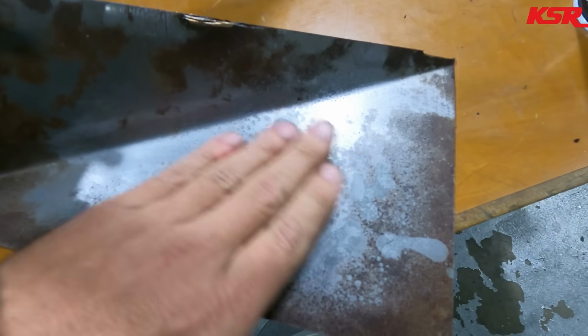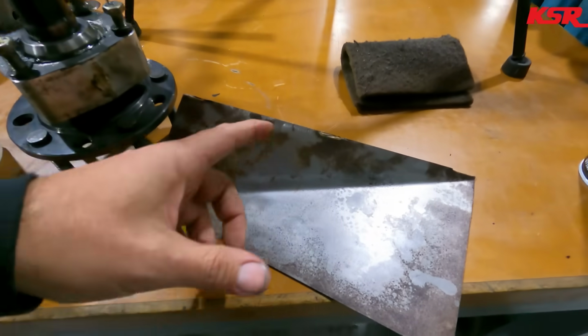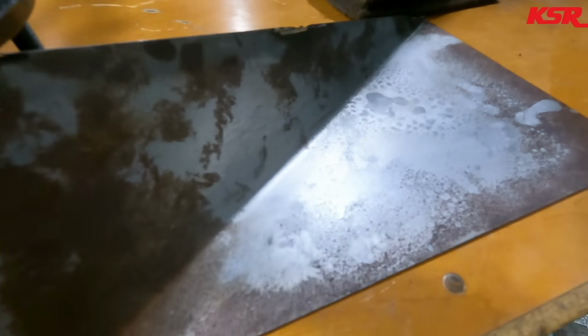If I had taken a Scotch-Brite to it, which I did on that part, but I did not on this one, I just sprayed it on and let it sit, and it turned that into that. I think it's awesome. I sprayed another piece and did that to it, left it outside for like a week, and it's been raining here lately. It did not rust back up at all.